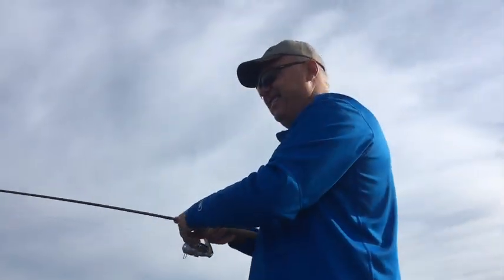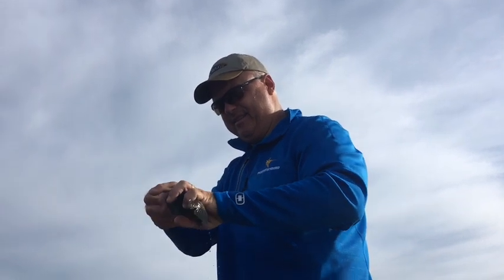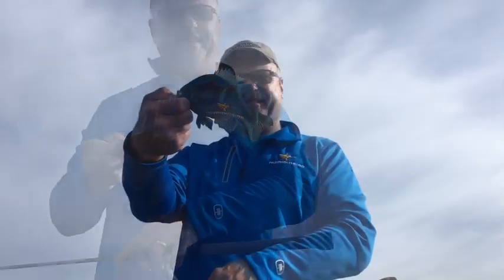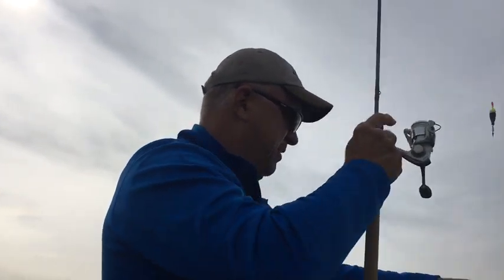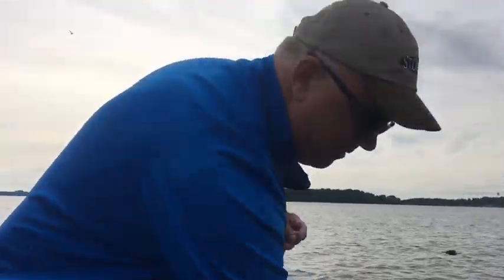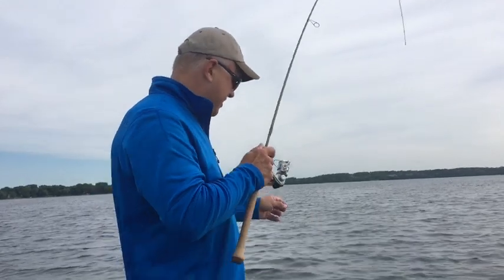Yeah, we got another one here. Looks like a pretty nice male bluegill there. Yeah, we got a picture of that one, and then we'll let him go. Get back to his spawning duties. All right, we got a nice big bluegill there. Look at that one, bigger than my hand. We're gonna get a picture of that, and then we'll let that boy go. Hey, we got another.